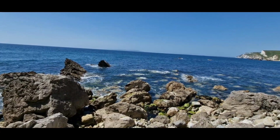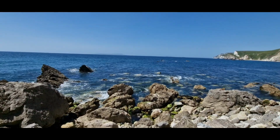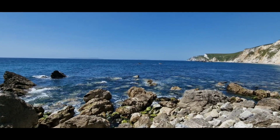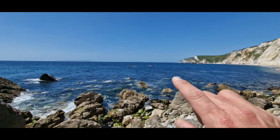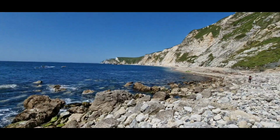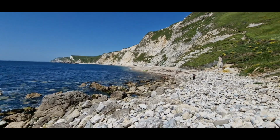It's a beautiful view, more people kayaking there. There's a big boat out in the distance behind the kayak. There's a massive boat out back there, and a beautiful view of the bay.